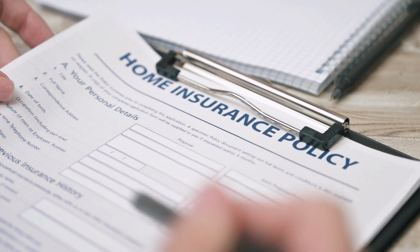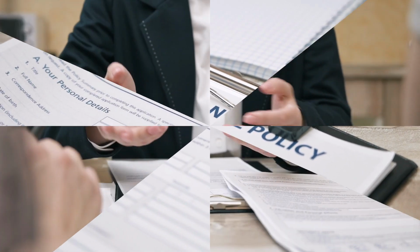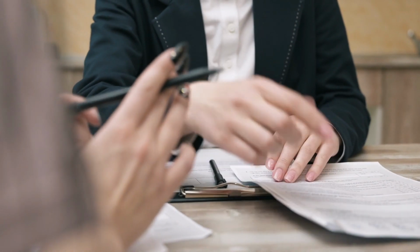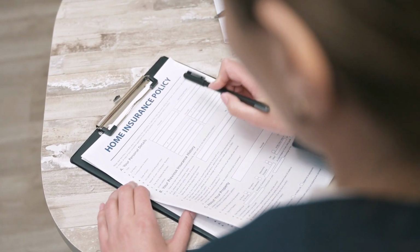Home insurance is a type of insurance that protects homeowners from financial losses caused by damage to their home or belongings. Homeowners insurance typically covers things like fire, theft, and water damage. It is important to have home insurance in place before you buy a home, as most lenders will require it.